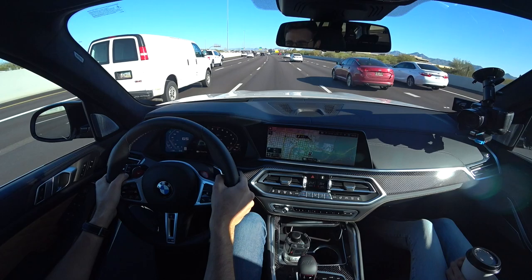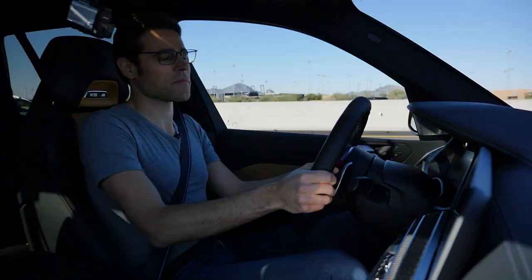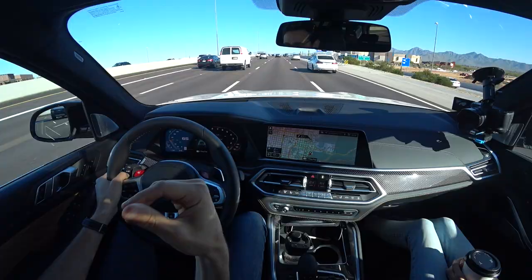So it stays relatively calm inside here, and when you just do cruise control on the motorway, of course there's not much sound from the exhaust, so you can still relax somewhat. I mean, yes, the base seats or even the normal sport seats are a little bit more comfortable than these here. As I told you earlier, these have a little bit more support, but they're not necessarily more comfortable.